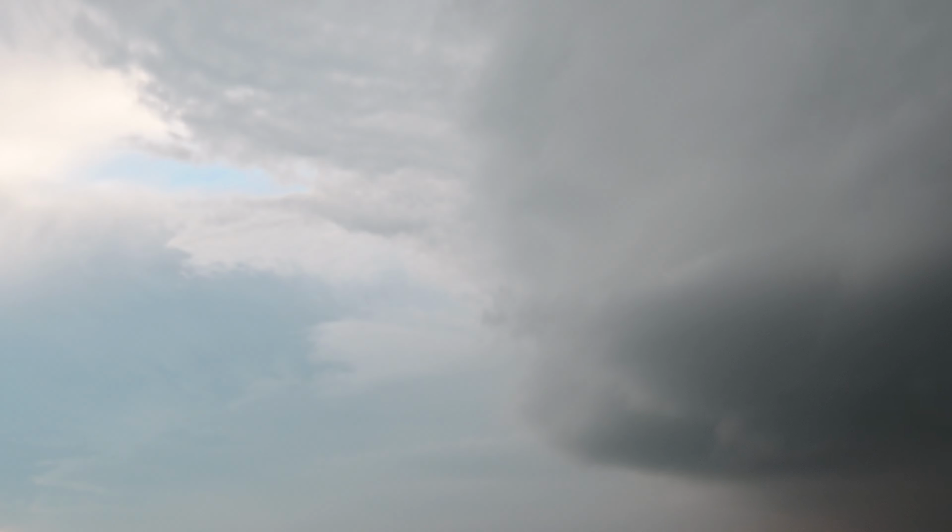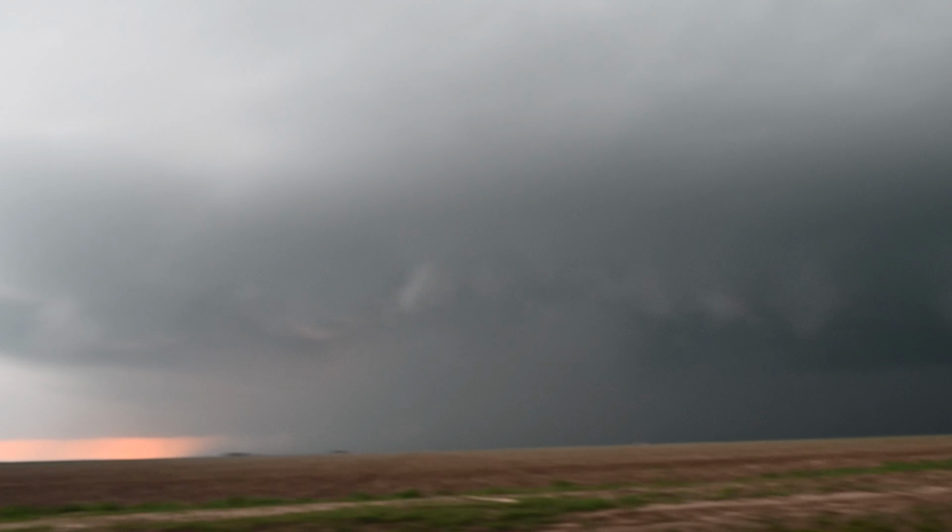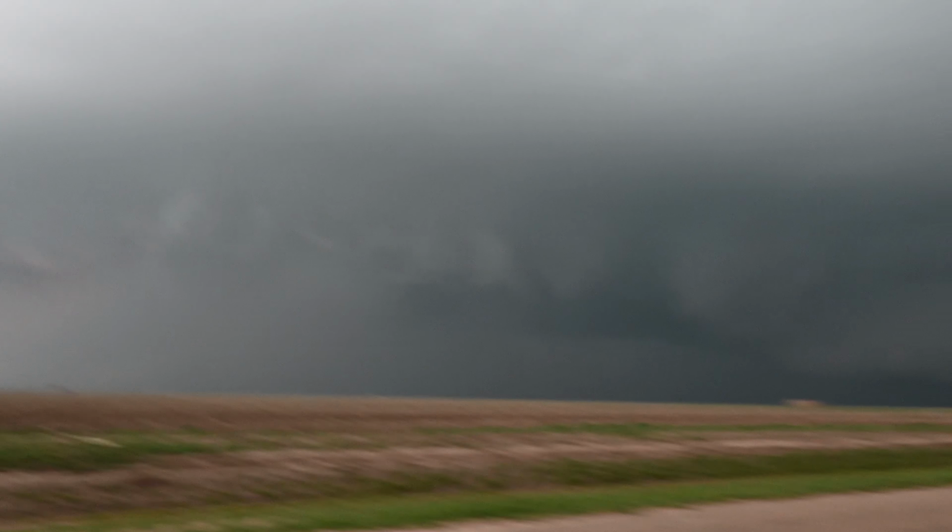Oh my gosh, that is crazy. Some insane structure, tornado. Wow, this video is not doing it justice. I need to back off a little bit. We're gonna get south of it, get back into the structure.